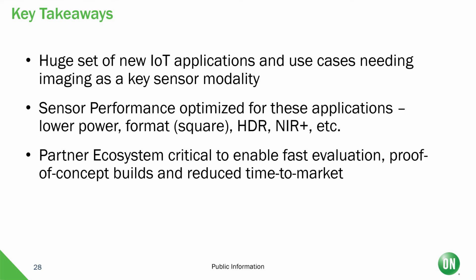And then do your evaluation on the sensor performance, because we talked about pixel size. We talked a lot about optical format and HDR and NRR+. Those are all key parameters that you want to take into consideration on the design evaluation side of things. Test it out in your application before you get down this road and go to launch your product, and then find out that, oh, I can't see anybody in the shadows. So definitely do your homework there, and then leverage our partners.